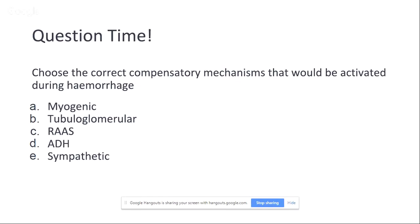And what compensation would you have during hemorrhage? So when you're bleeding out. It's more than one. Yeah. So you have to justify why. Okay.